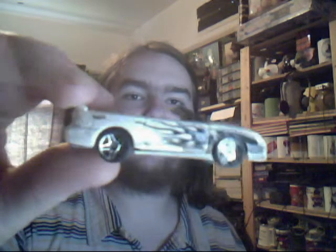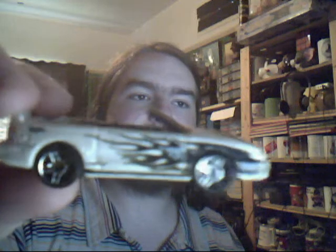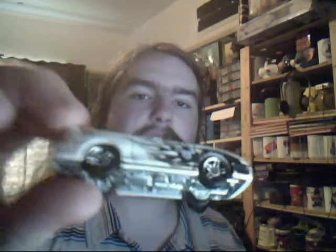Another one of these. Very nice colours indeed on this one, with the horse on the front end. Lovely logo there. That's that one. Yeah, I am going to go out of shot a few times because, like I say, the cars are mostly over here.